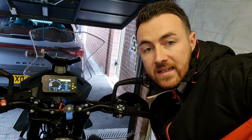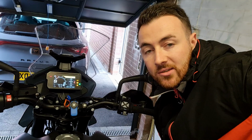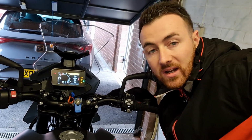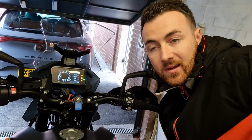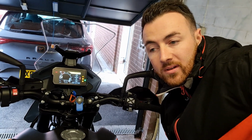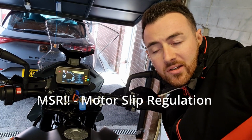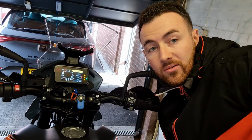And then there is the tech pack, which I paid £692 for with the discount, and that comes with the rally mode, quick shifter, cruise control, the MSC, which is motor slip regulation for when you're going downhill, off-road, stops the back wheel locking up and skidding out.